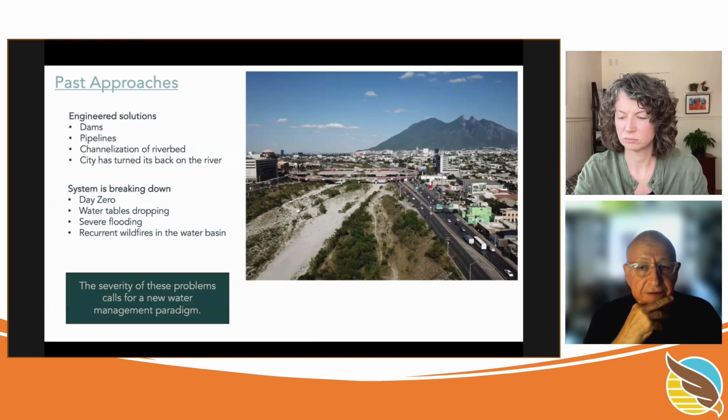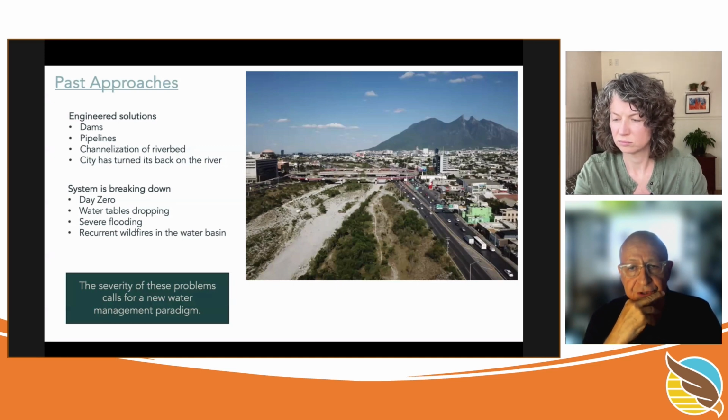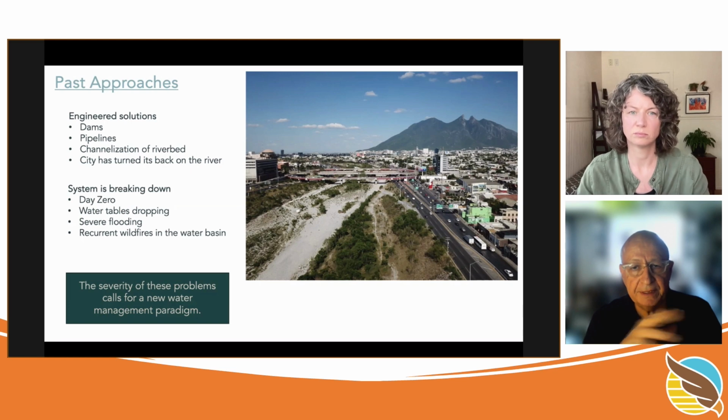This is a recent picture of the Santa Catarina River. We will explain how it works and how it is related to a sub-basin, which is much smaller, 111,000 hectares.